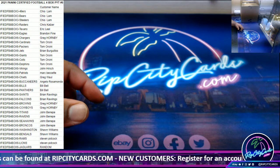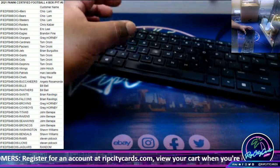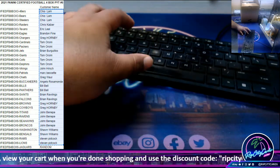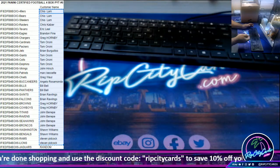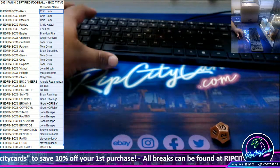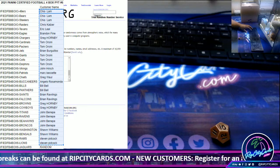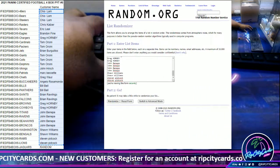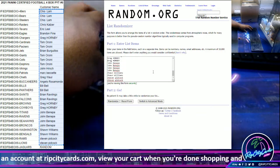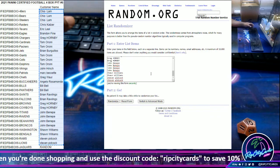First things first, though, we need to random those Jaguars. So while you guys work out your trade, let's figure out who got those Jags. Let's throw the die. We're going to go 10 times in the random. Where is the random? There it is. I believe I copied and pasted the list. I did. We're going to go 10 times in the random. Top name wins the Jaguars.